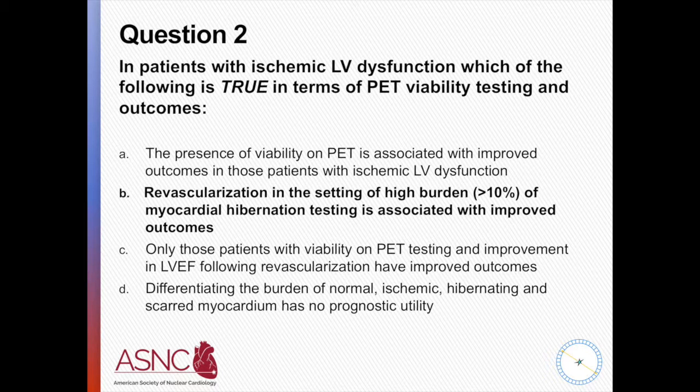If not longer, in the sense that there are some biochemical changes, but clearly there are probably changes in volume that occur over time that may improve contractility. But you're right. Even if the EF doesn't improve, if there's viability, people tend to have improved outcomes, and that's an important point. And now D.